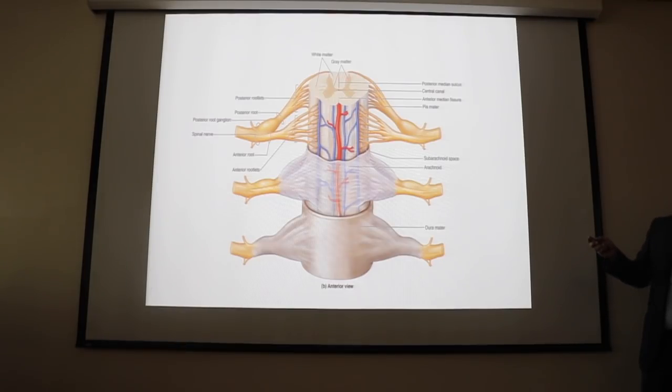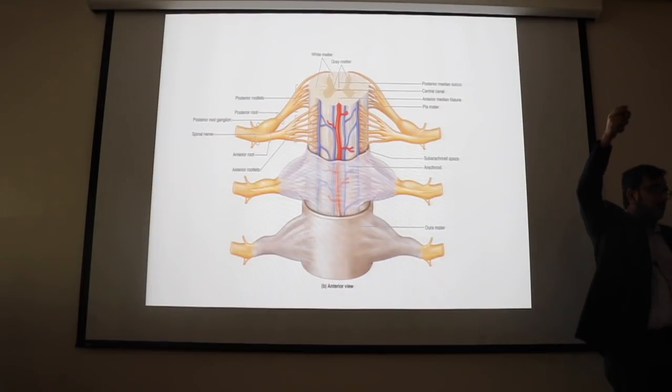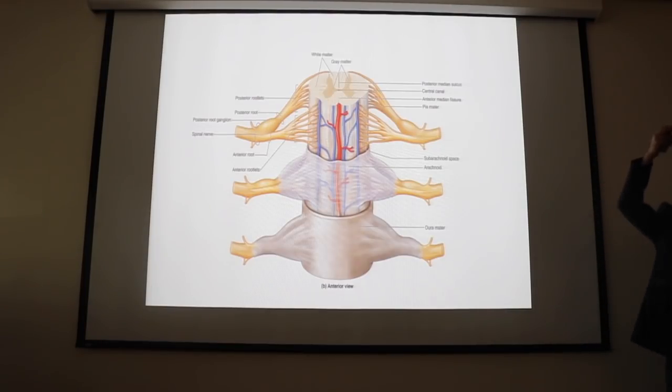There is a posterior gray horn cells, there are anterior gray horn cells, there is a central gray matter, and you can see the central canal which extends upward into the fourth ventricle. In the medulla, this central canal will open into the fourth ventricle.